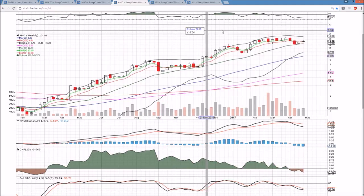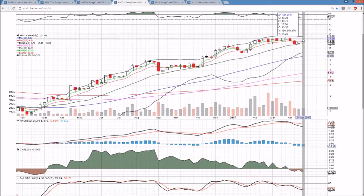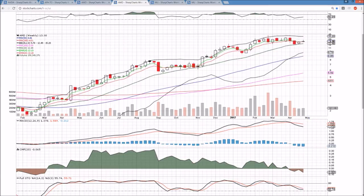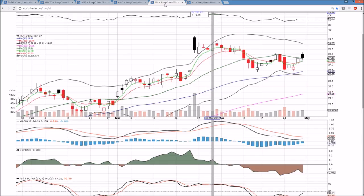AMD on the weekly time frame is still holding this middle Bollinger Band, but we did not confirm the bullish reversal candlestick from last week. It's an indecision candlestick this week, not showing conviction and follow through. We must hold this middle Bollinger Band on the weekly time frame, otherwise the bears will start to take over a bit more significantly. This middle Bollinger Band next week is going to be around 12.60. We'll have to update that on Monday, and must hold that level.